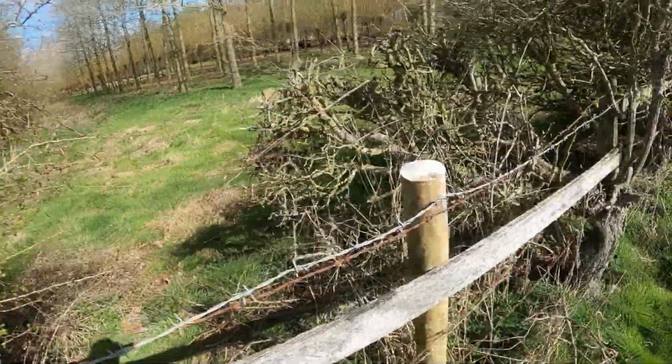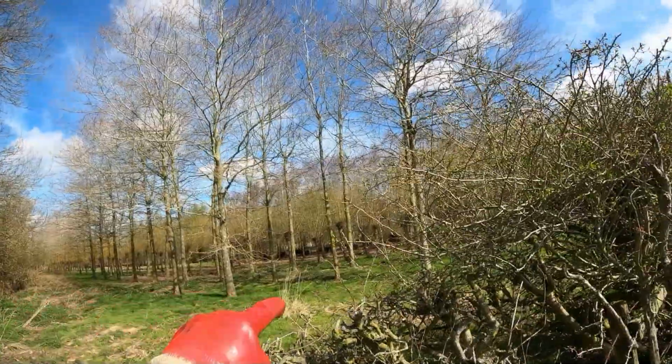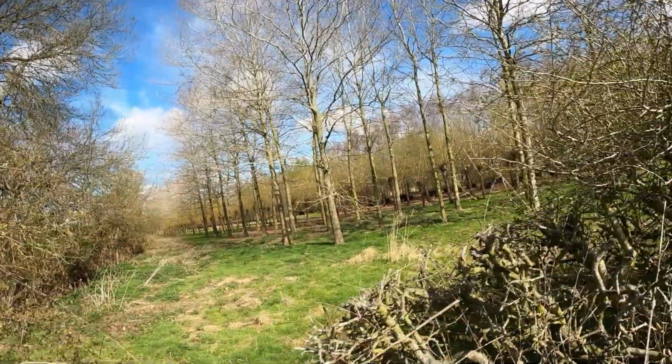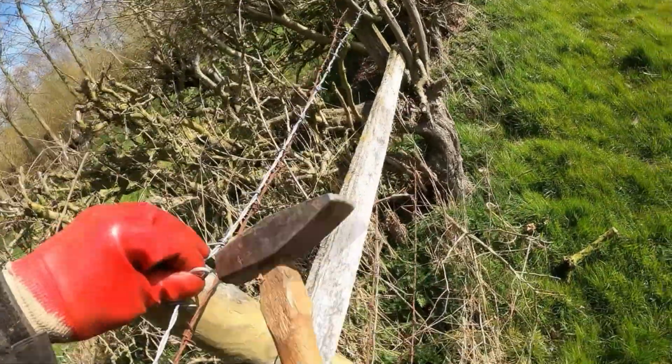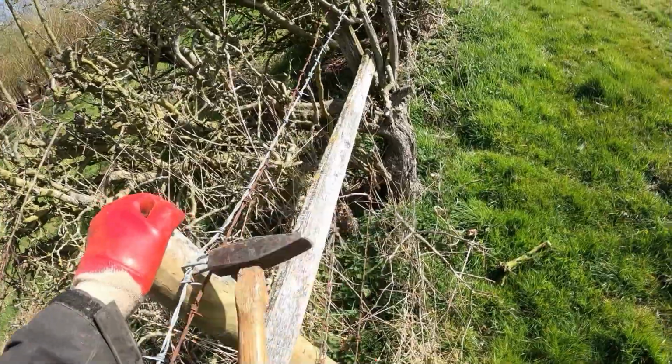So just a case of keeping on top of this. This is actually a tree farm here, as you can see. Well, you can't really see that well, but it extends that way. It's probably about 20 acres of grown trees in here of all different types. But yeah, these are rented fields.